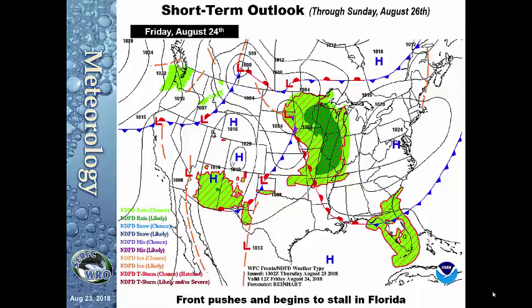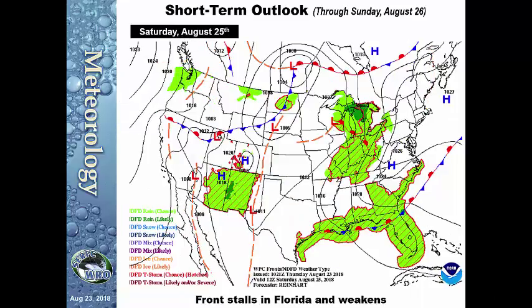A front has pushed through and brought drier air into the southeast, pushing most of the rain into Florida. This will be a running theme as we look at the forecast map over the next couple days and weeks. Saturday's shows a weakening system with the moisture creeping back to the north from the Gulf.